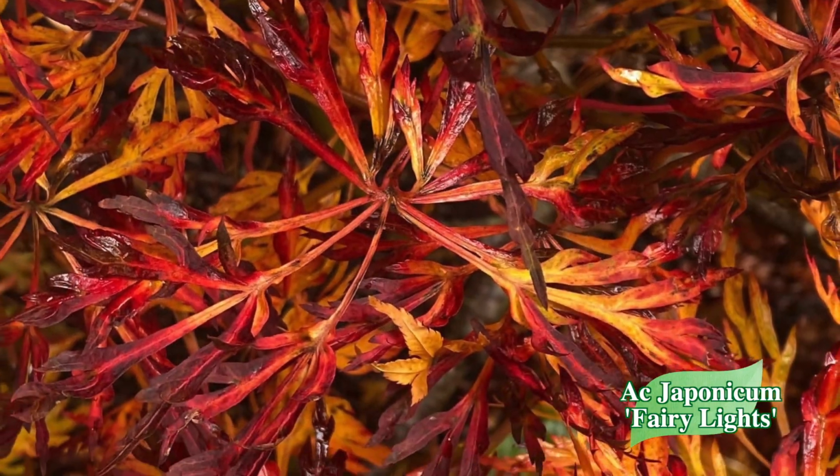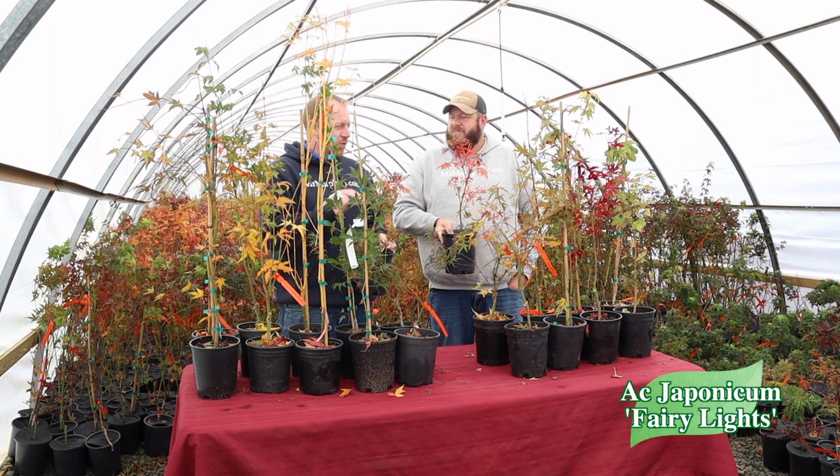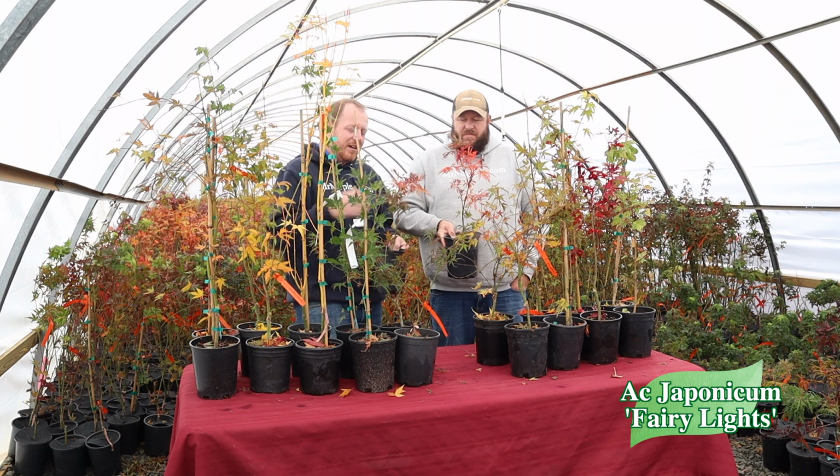You see these things in fall color right now, and it's just electric. Normally this plant's going to be a nice green, but the Japonicums give some of the best fall colors of any of the Japanese maples, and Fairy Lights doesn't disappoint.